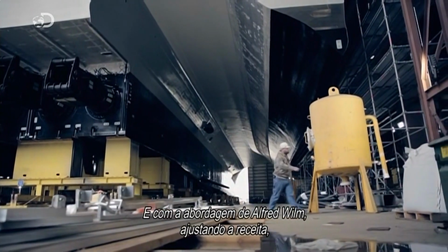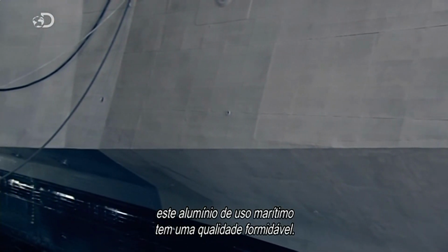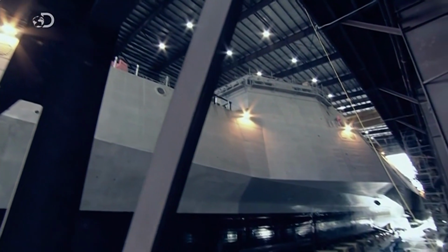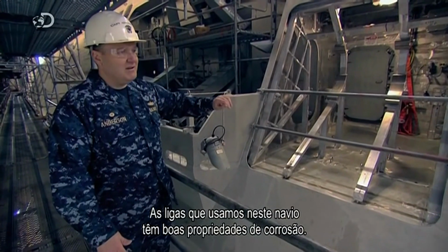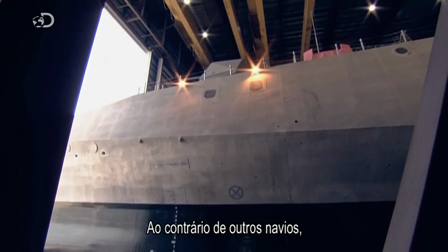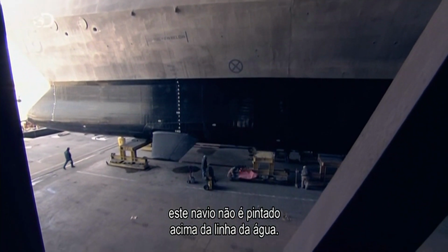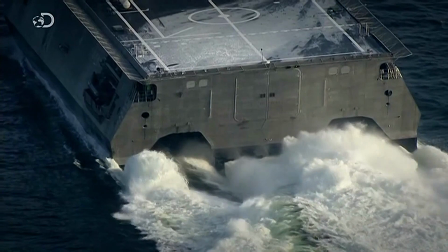And taking Alfred Wilm's approach, adjusting the recipe, their marine-grade aluminium has one remarkable quality. Aluminum alloys that we use in construction of this ship have good corrosive properties, which means, unlike other Navy ships where exposed steel needs to be painted, this ship is not painted above the waterline. That saves us money, and it also reduces the weight of the ship.